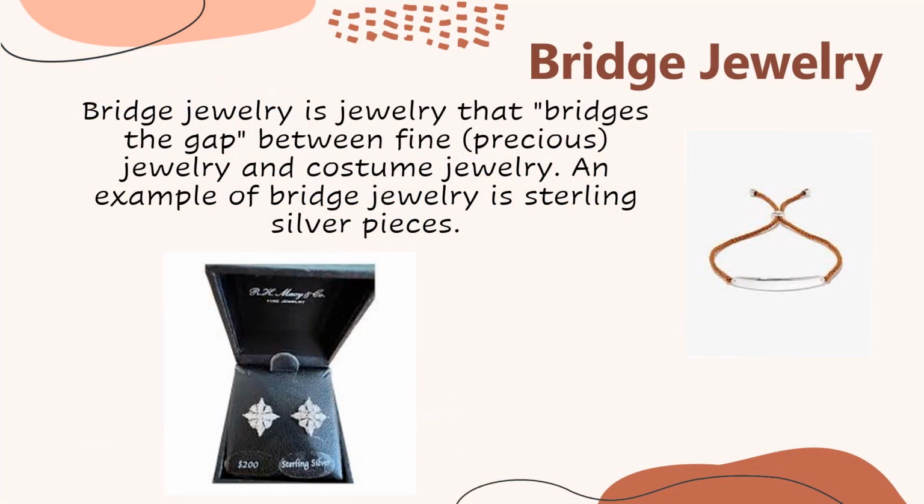Bridge jewelry. Bridge jewelry is jewelry that bridges the gap between fine or precious jewelry and costume jewelry. An example of bridge jewelry is sterling silver pieces. Bridge jewelry is manufactured to the same quality and standards as fine jewelry, only it's made with less expensive materials.